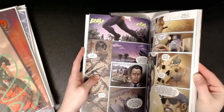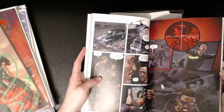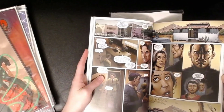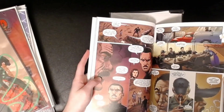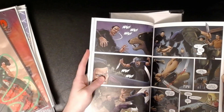So he has to basically go through and protect the innocent people while trying to not get killed by everyone else who doesn't like him doing this. And I thought this was a really well-written story. It wasn't super preachy or anything. It actually wasn't as political as people made it out to be.